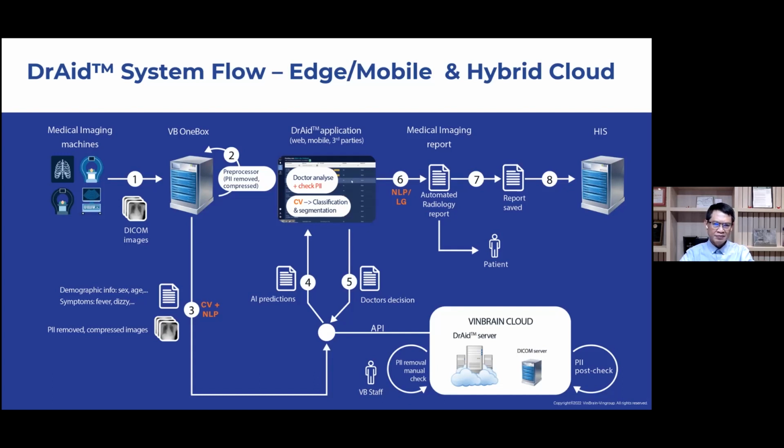After the result is displayed for the doctor, the radiologist, to examine, we also automatically generate the medical report based on NLP and language generation techniques. The report can be reviewed by the doctor, who can correct it using speech recognition and text-to-speech.